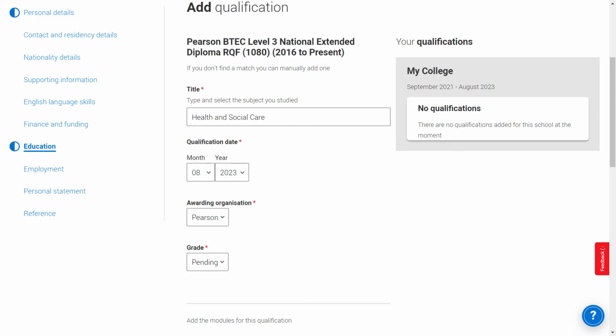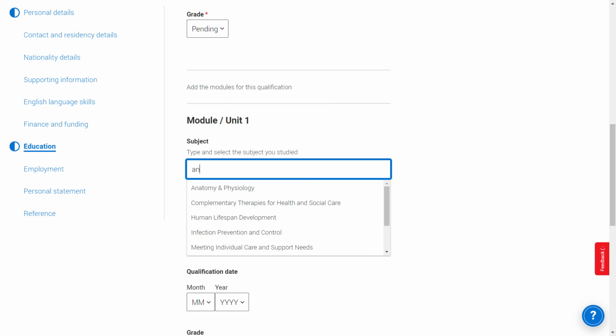If you scroll down, you can add details of the units that you are taking. It is helpful to add this information, particularly if the university course that you're applying to requires specific grades on some units and/or requires certain optional units to be taken. I'm now going to show you how to input unit details. We are going to add details of the unit Anatomy and Physiology. You will see that once you start to type in the title of the unit, some unit names appear in a list for you to click on.